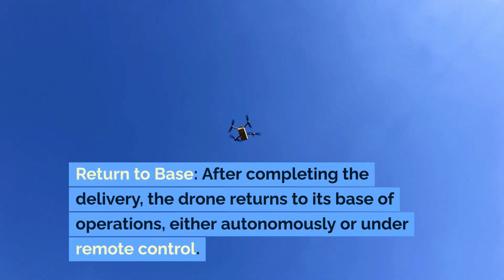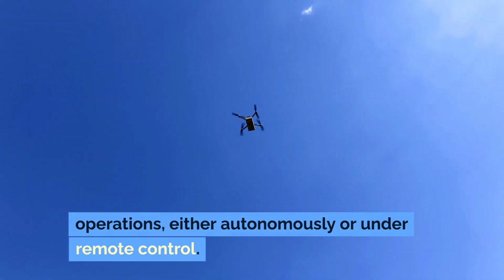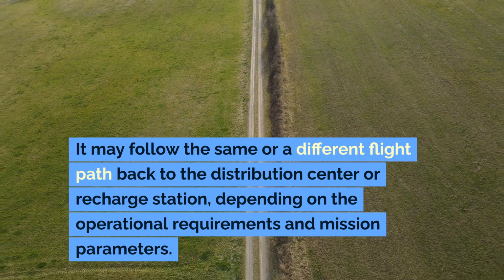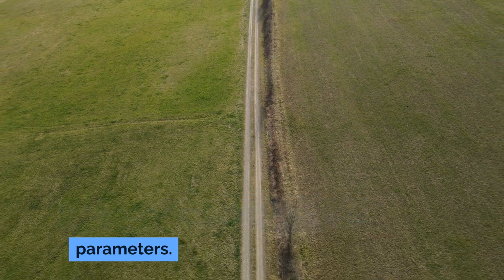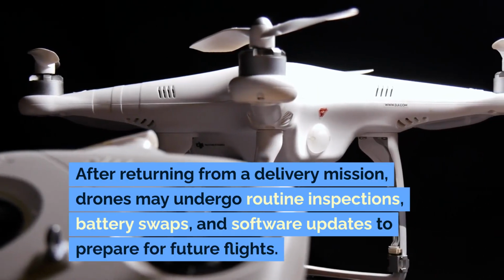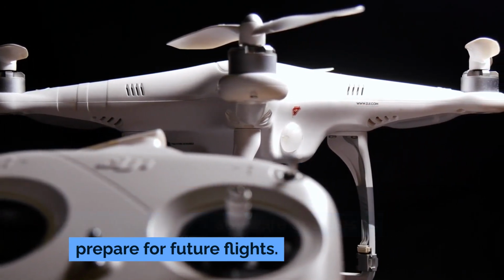Return to base. After completing the delivery, the drone returns to its base of operations, either autonomously or under remote control. It may follow the same or a different flight path back to the distribution center or recharge station, depending on the operational requirements and mission parameters. After returning from a delivery mission, drones may undergo routine inspections, battery swaps, and software updates to prepare for future flights.